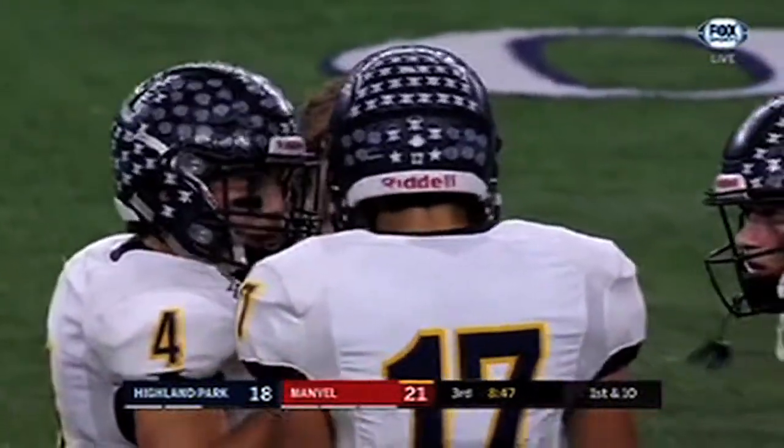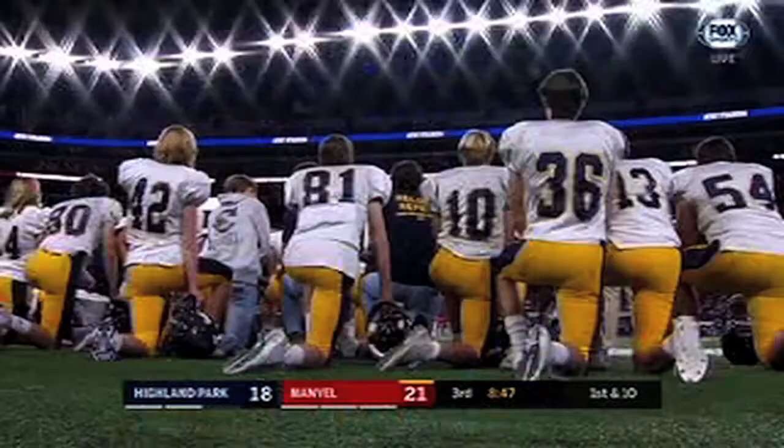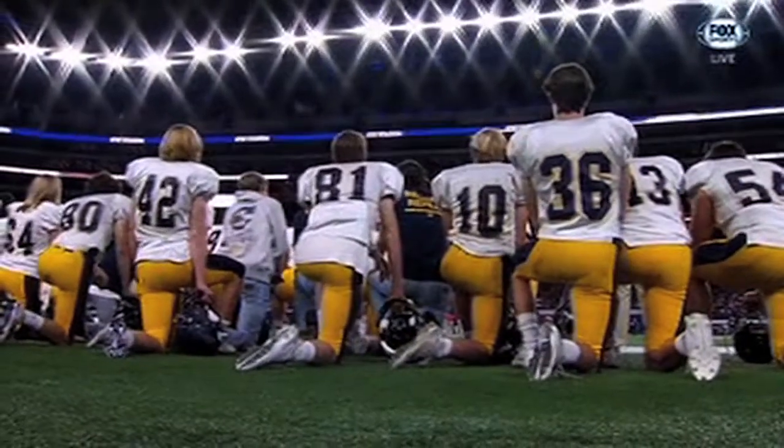So the training attention being paid now to Highland Park senior strong safety, James Herring, here in the third quarter of the 5A Division I state championship.